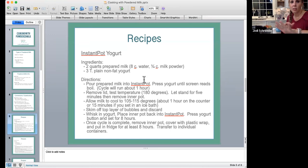I'll give you a copy of these slides. I'll email them out after, or you can screenshot it now, but I just want to go over it. So you test it, and I actually did it without even testing because my thermometer was out of batteries. I just said, we're going to wing it and see if it works, because I'm crazy like that. Then you let it stand for 5 minutes after that boil cycle's finished. It says it can take an hour, but mine has always been maybe 30 minutes at the most. So just be around the Instant Pot because you don't want to let it go too long and maybe scorch it.